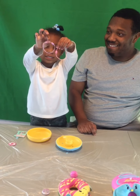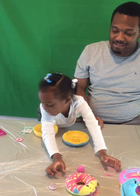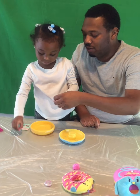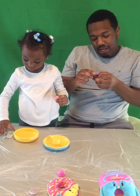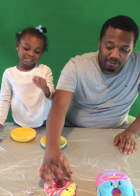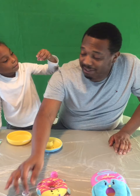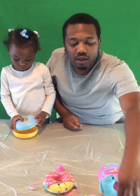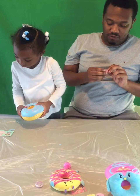I got two pink ones. Oh no, that's a pink and purple one. And we got these. So what was the thing? The name is Beelish. Beelish the bee. So this is supposed to be a bee too. Here's the little one, I guess. That one's a pink one. No, this thing right here was a bee. Oh, okay. Yeah.